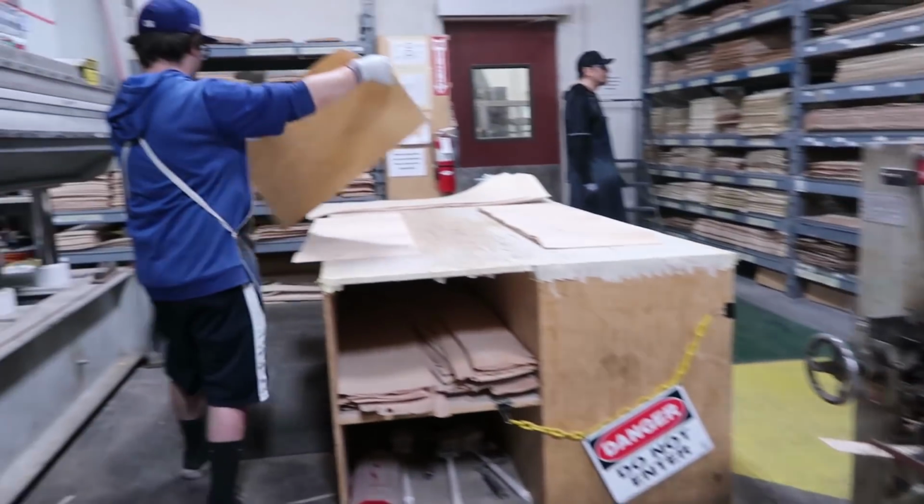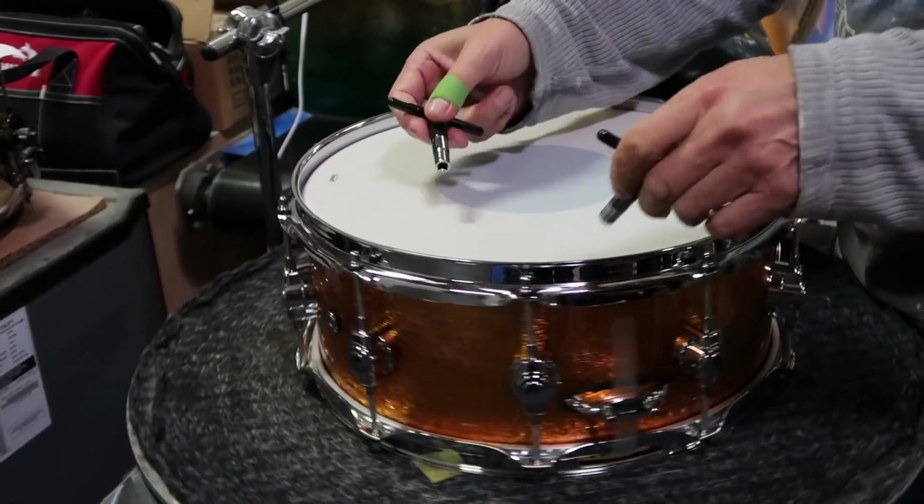Yeah, we're on our way there right now. We're gonna get a tour of the factory. We're gonna take you in there with us and see how drums are made, anywhere from the plywood coming together, getting formed into a shell. They tune the drums, they figure out the fundamental note of the drum, and we're gonna see how they do that. We're gonna have a great time. We're gonna take you behind the scenes at the DW Drum Factory.